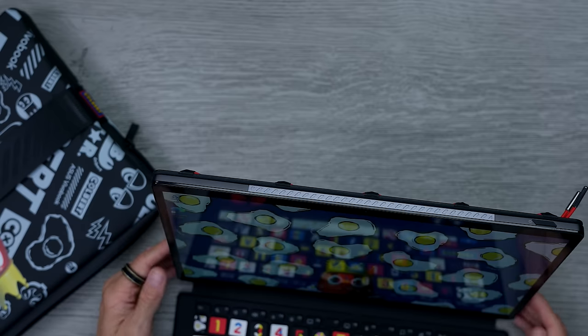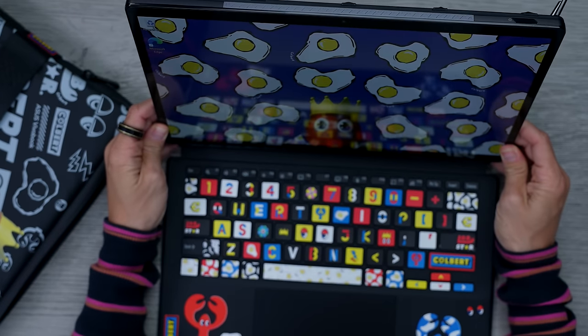I am so excited to get a chance to play with this device more, and I'm even more excited that I got to give you guys this inside look at what went into actually creating this beautiful artistic masterpiece.